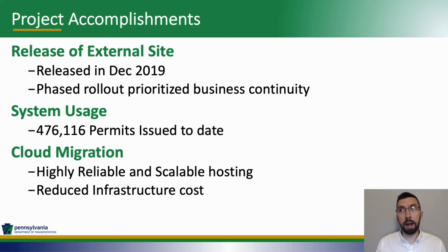So this is something that we have seen plenty of usage, and every combination of load and road that you can see. And really going to the cloud migration, I want to highlight here that we are now on highly reliable, highly scalable hosting, so that as system usage goes up, we can increase the resources that we have available to make sure this is something that grows as the system grows and stays as performant as possible.